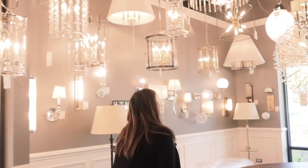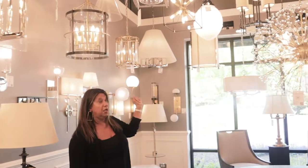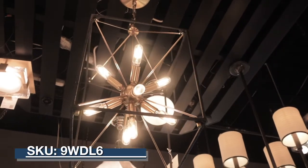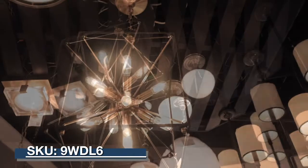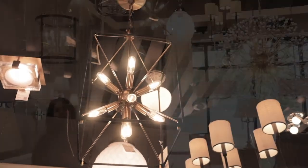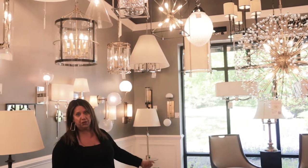And over here we have this beautiful mid-century look. Very popular today. It comes in different finishes. As you can see, it's a 2-tone with a little Sputnik in the middle, which gives it a lot of dimension and interest. It also comes in a polished nickel and black is one of the most popular colors right now.